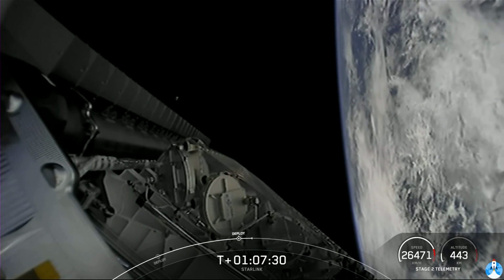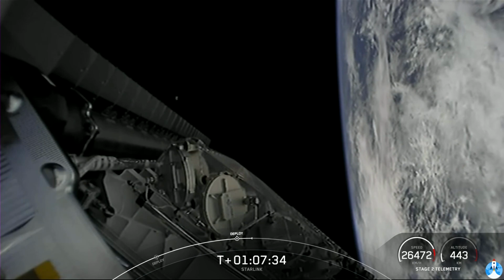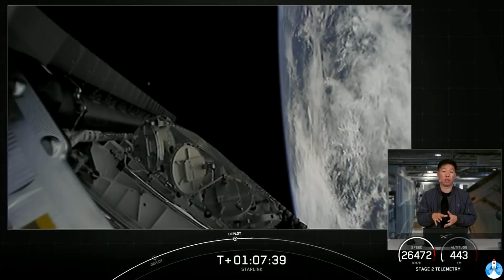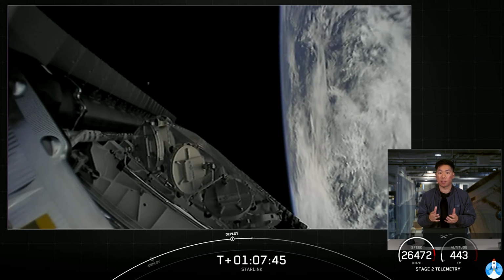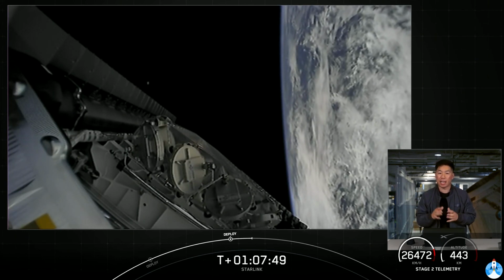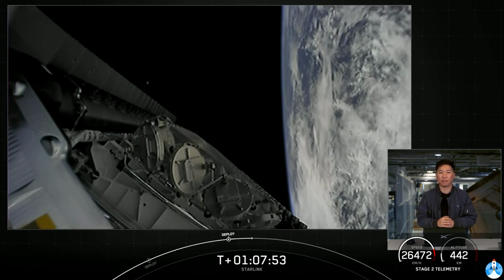With that, we are awaiting the deployment of our 48 Starlink satellites, which is scheduled to occur about 20 minutes from now. At the time of the deployment, we won't actually have ground station coverage, but we'll return just before we acquire a signal to the South Texas station about T+1 hour and 32 minutes to get confirmation of that deployment. We will see you back here in just a few moments.